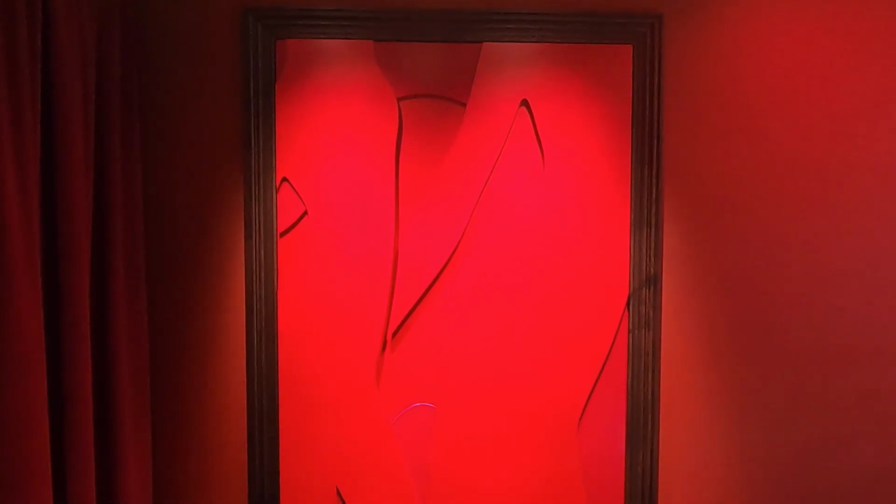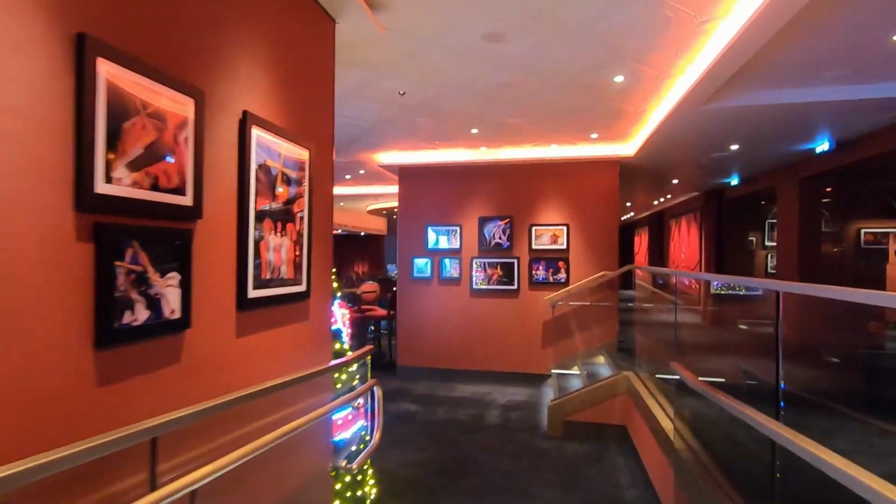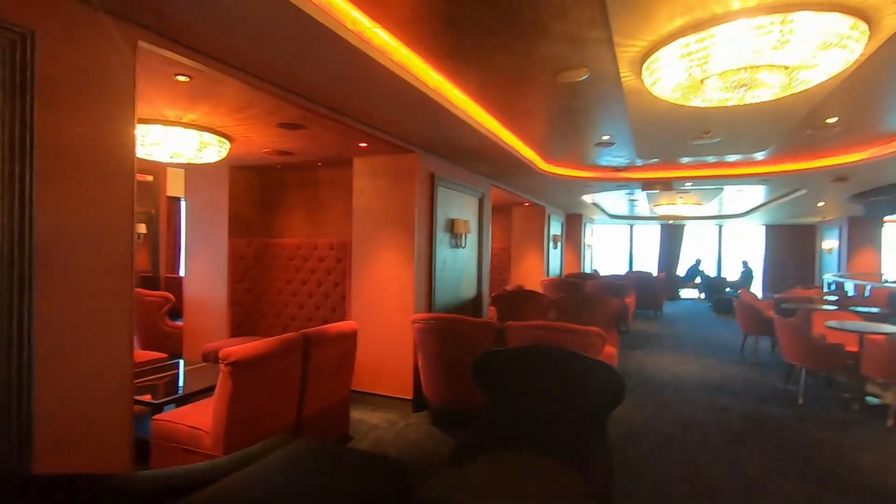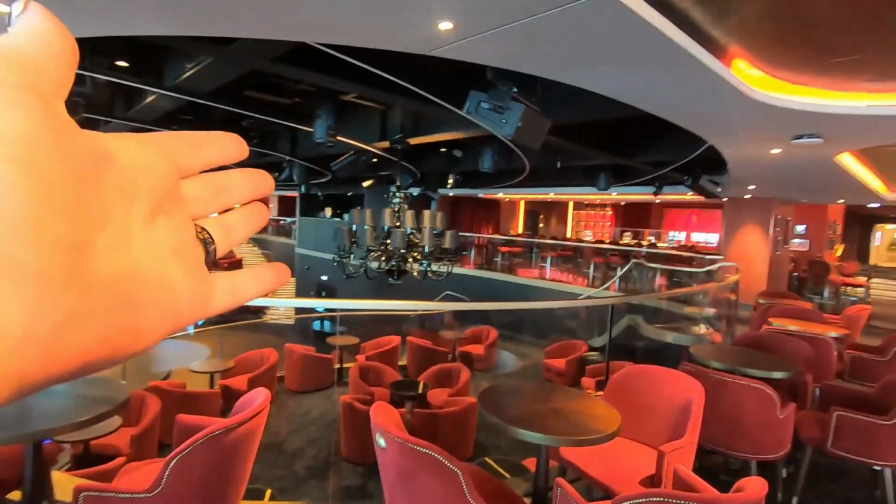This is my second time on one of this class of ship, and this is the first time that I actually noticed this. I want that chandelier in the house.